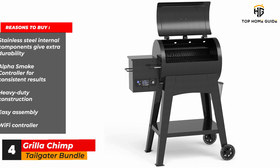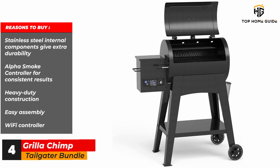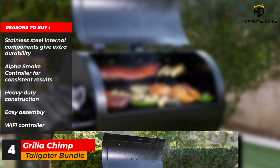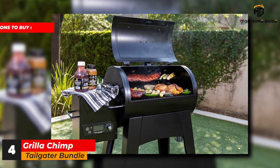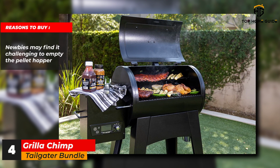Reasons to buy. Stainless steel internal components give extra durability. Alpha smoke controller for consistent results. Heavy-duty construction. Easy assembly. Wi-Fi controller. Reasons to avoid. Newbies may find it challenging to empty the pellet hopper.